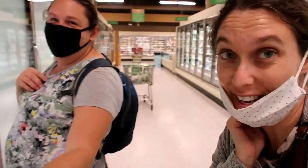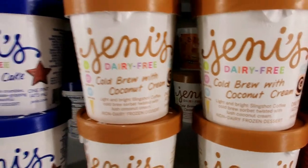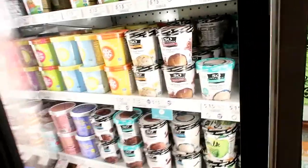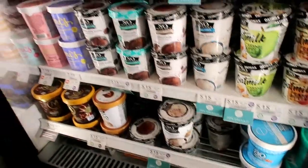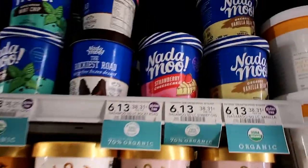So we've gone from walking the Battery to browsing the ice cream aisles of Publix. It's quite fun. There's so many to choose from. There's so many varieties I haven't seen before. Look at these ones. They look really cool. And then this one here, it's dairy-free, if you need it dairy-free. They have so many different options. Look at all these non-dairy ones. It's incredible. And then there was more over here too. Look at this brand. Not a moo.